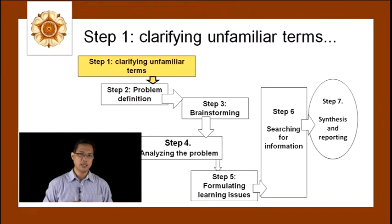Here, the goal is simple and straightforward: for the students to understand the scenario. By this, we mean there should be no terms within the scenario that the students cannot understand. So during this step, it's important for the students to identify all the difficult terms and try to get an understanding of what these terms mean.